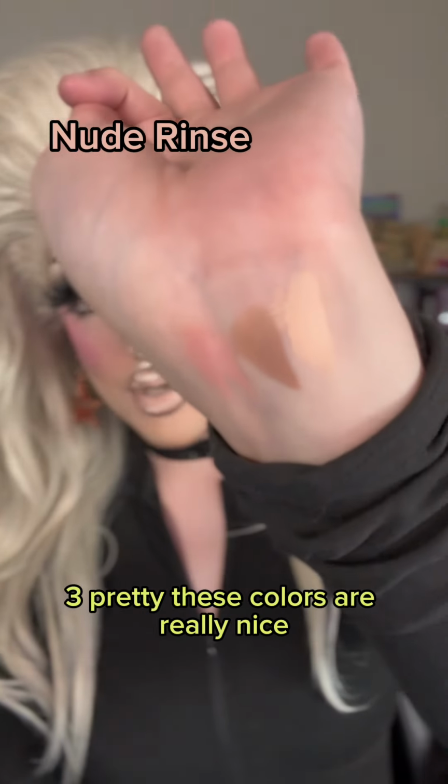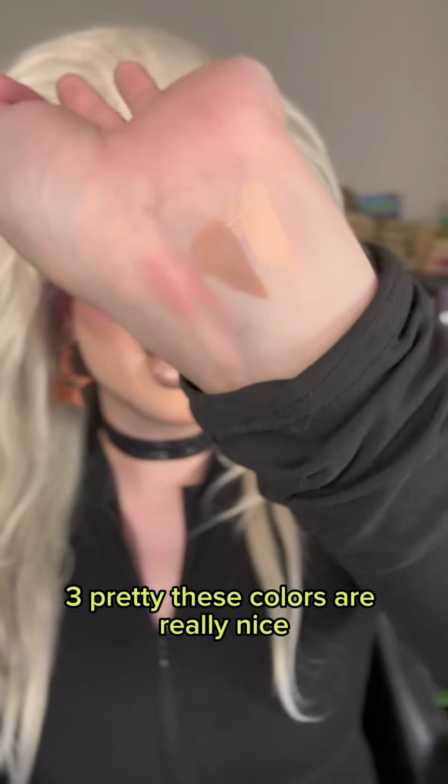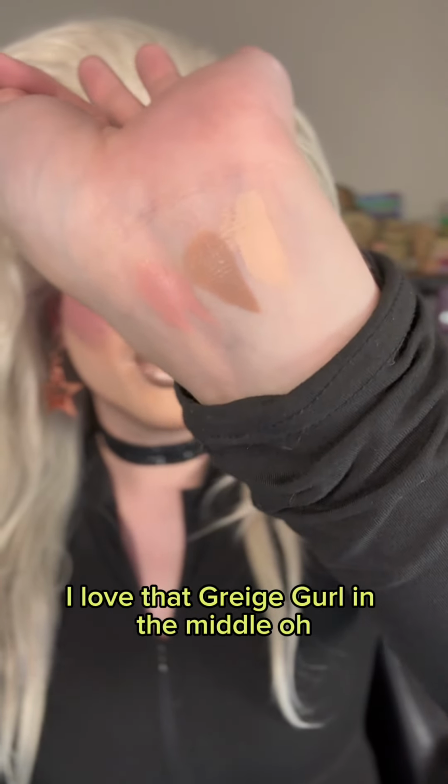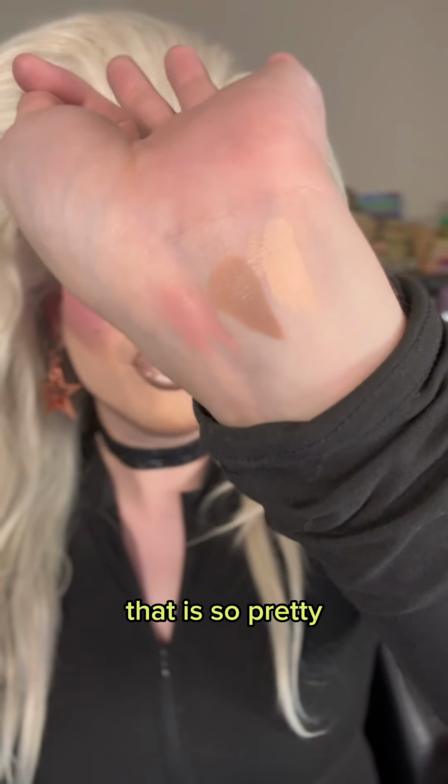Three. Pretty. These colors are really nice. I love that Greige Gurl in the middle. Ooh, I'm gonna wear that one tomorrow. That is so pretty.